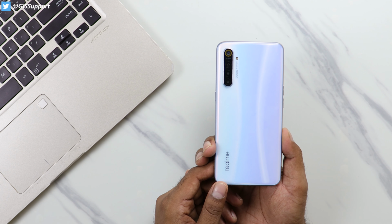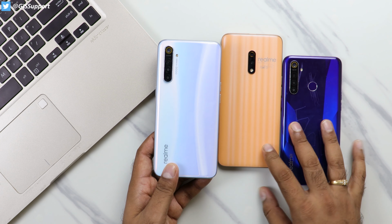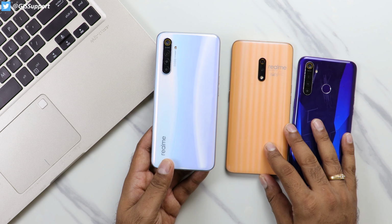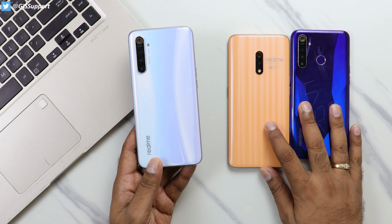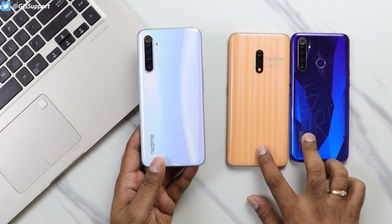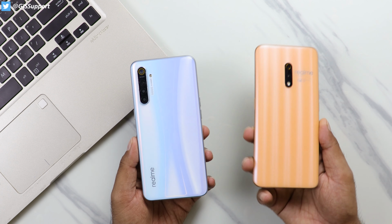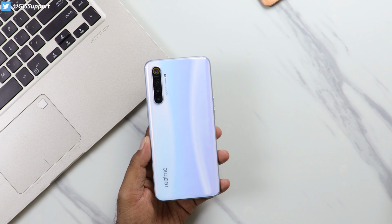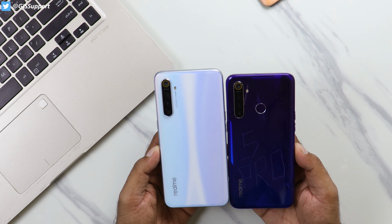Starting with the design, this phone is completely new compared to some of the recent launches of Realme. This is a glass back phone, and all the phones Realme has launched till now are polycarbonate. So in one shot you can tell the difference. I mean, except this one, because these are the Realme special phones. Now if I just keep the 5 Pro here, you can easily see all the benefits of the glass.